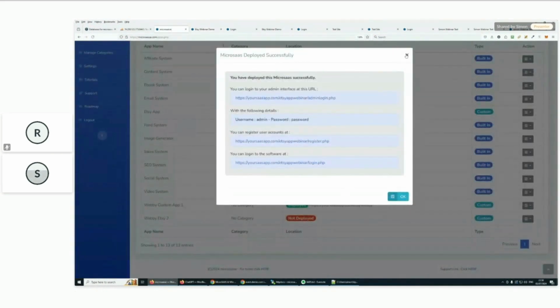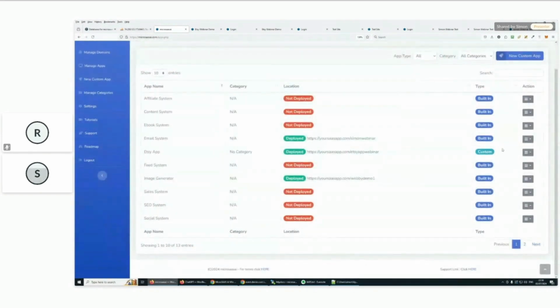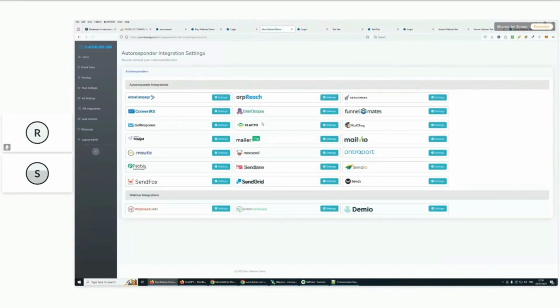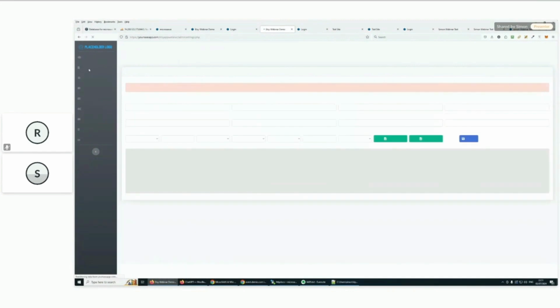You've just deployed an app. If you forget in the future what you've called it or where your logins are, you can go to admin info and it'll tell you all of that. You can go in the settings in the back end and you can add a credit system to it. You can have autoresponder integrations. You can put ads in there as banners that rotate. You can put menu options in there, all just by filling in a few fields. You can set credit packs up. There's all sorts you can do.